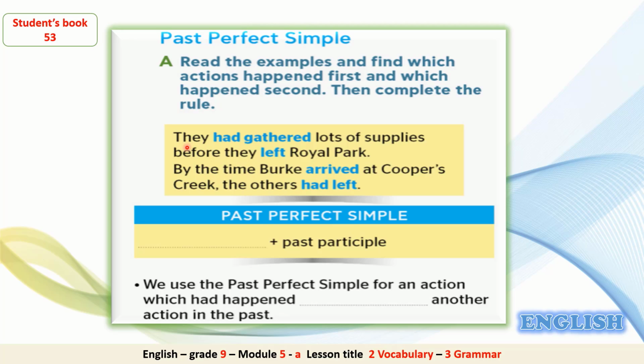The first one says, they had gathered lots of supplies before they left the royal park. Now, which of these two actions happened first? What do you think? Excellent. First, they had gathered lots of supplies. And the second action, they left the royal park. Now, let's go to the second example.